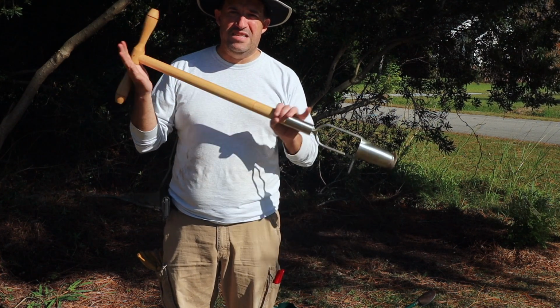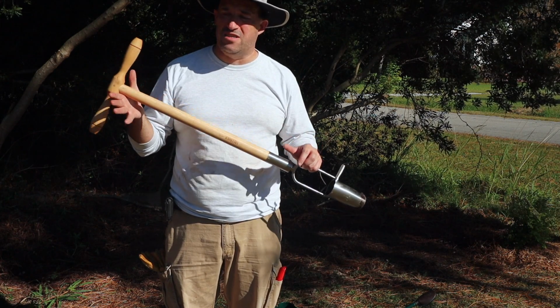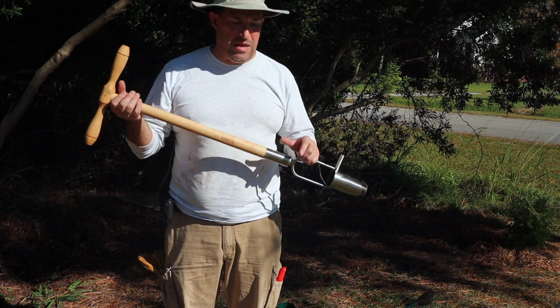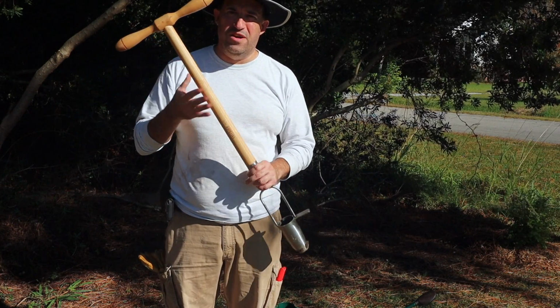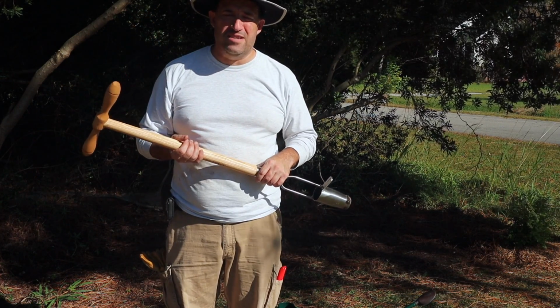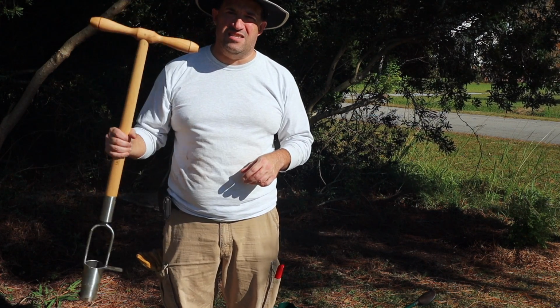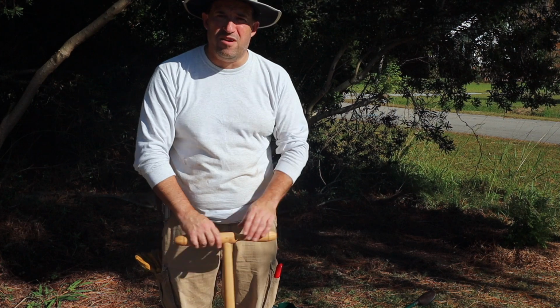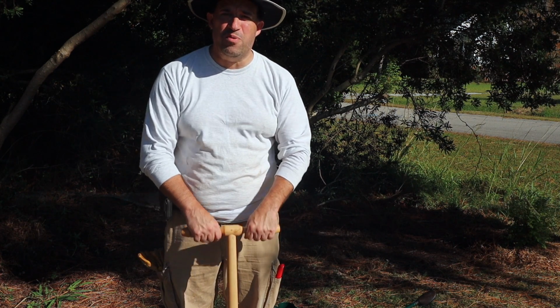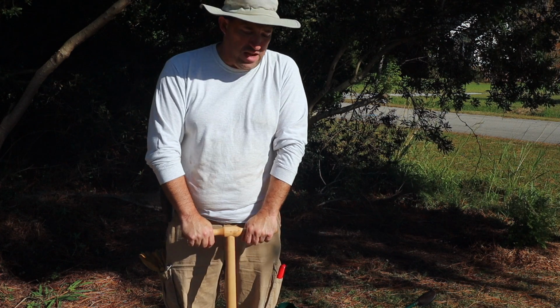This tool is made by Sneebor. If you're new to the channel, I love Sneebor products for a number of reasons. One, handmade. Can't beat it. Two, stainless steel. Love it. Three, wood. Love it. No fiberglass, no plastic, no other toxic chemical nonsense. It's a pretty simple to use tool. It's a tool that's been used forever across Europe. Sneebor is a Dutch manufacturer, so yay, it's not China.